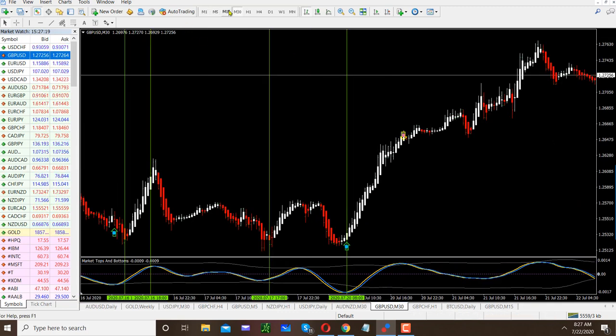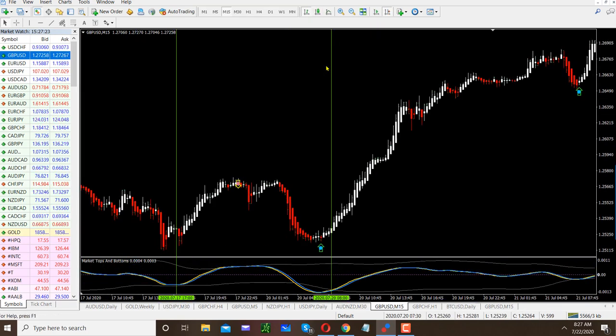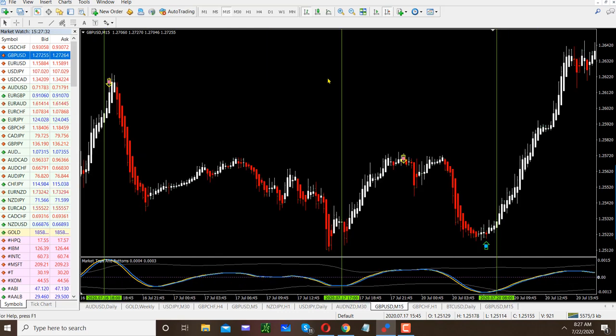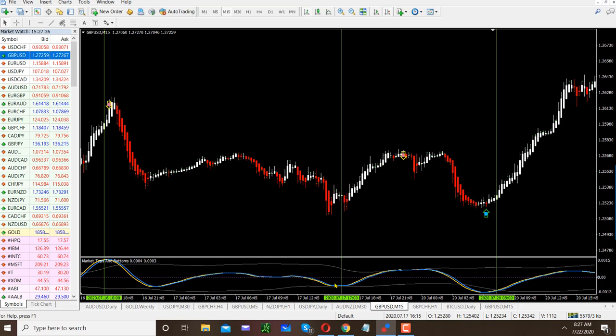So let's go to the 15. So you do catch more in the 15. That goes without saying. All right. There's times when you're just going to miss it like that. The indicator down here wasn't quite oversold, but that's okay.